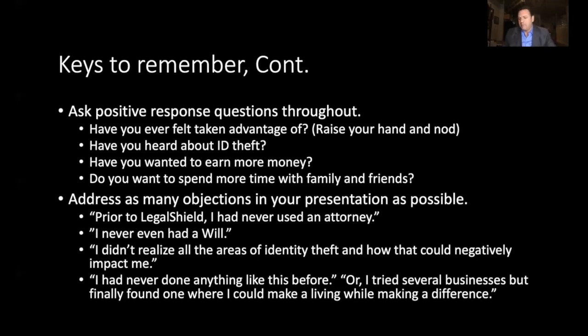And then when you're talking about the opportunity, there's people that say, well, I've never done anything like this before. Or you can say the opposite, but be honest with your response. Like me, I'd never been in network marketing. LegalShield was my first, and I've never done anything else other than LegalShield for 14 years. Matter of fact, I wasn't even really familiar. I had heard of companies like Mary Kay and Tupperware and a few others, but I didn't even realize how their business model worked. So I had never done anything like this before.